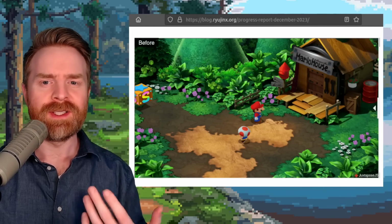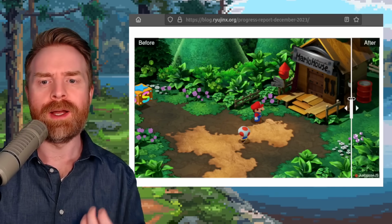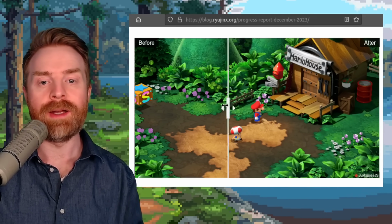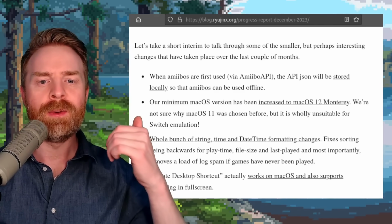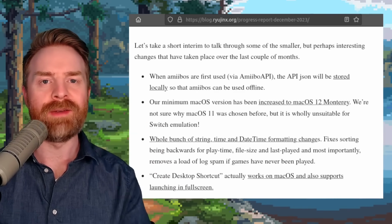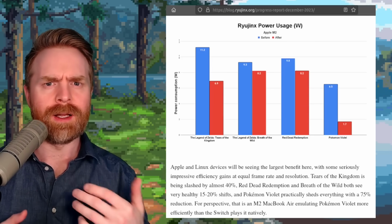Rendering was also fixed in Super Mario RPG. This is the before. If you take a look at Mario's house, it's a little bit dark. This is after. It's a lot lighter and rendering correctly. For Apple users specifically, the minimum macOS version has been increased to macOS 12 from macOS 11. This is amazing here. There is a pretty big efficiency boost resulting in a lot less wattage.